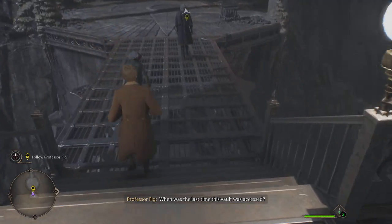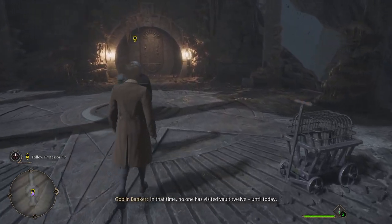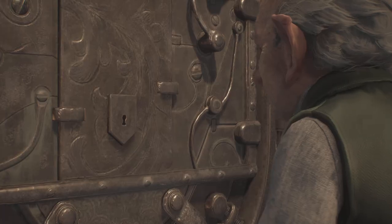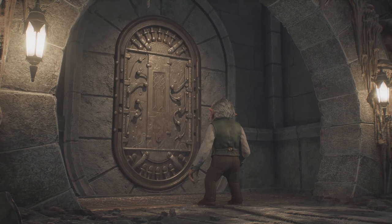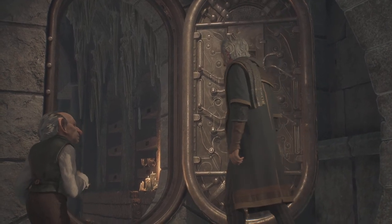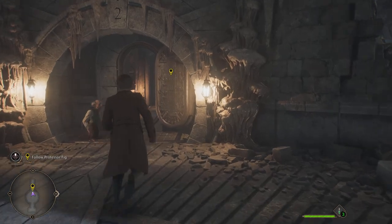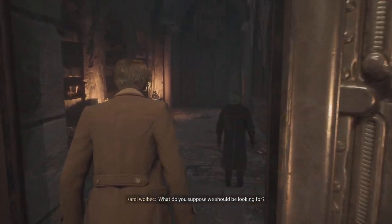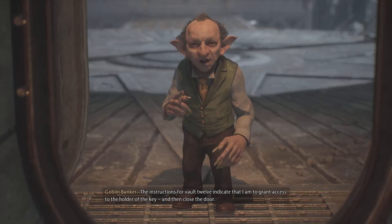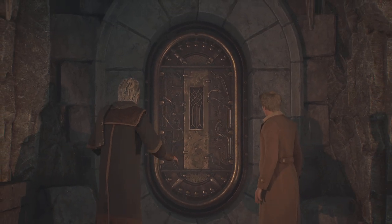When was the last time this vault was accessed? A goblin has been stationed at my desk for hundreds of years. In that time, no one has visited Vault 12. Until today. Thank you for your help. What do you suppose we should be looking for? I'm not sure. Sir, I wonder if you might... The instructions for Vault 12 indicate that I am to grant access to the holder of the key and then close the door. Wait! Mr. Black?